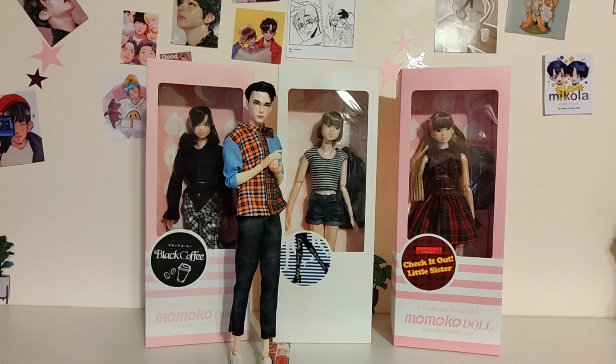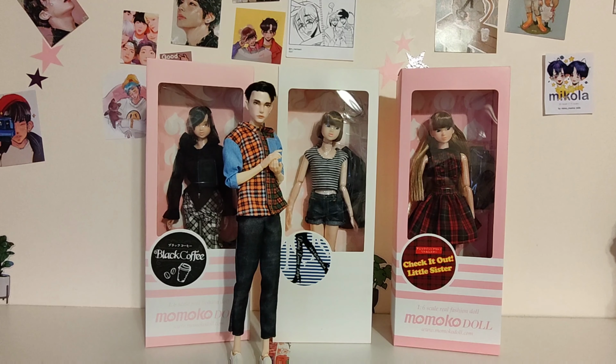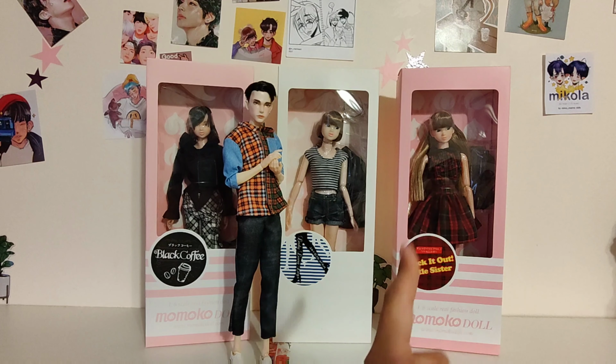Anyway, I was on the website looking at what she had, and of course, I want everything that's on there. She deals with Japan directly, so she deals with the actual people in Japan who make these dolls. And I think it's amazing that she has such a great relationship with them. So anyway, I was able to get these three girls. She is called Black Coffee. She is called Lady Long Legs. And she is called Check It Out Little Sister.